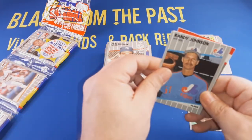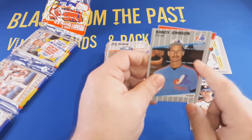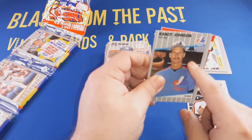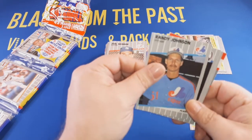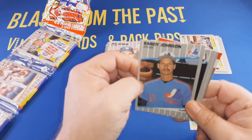There it is. It's Randy Johnson rookie card. Unfortunately, it is not the one with the Marlboro sign showing in the background, which would have been worth a lot of money, but that is still a cool card. Definitely a big hit there.